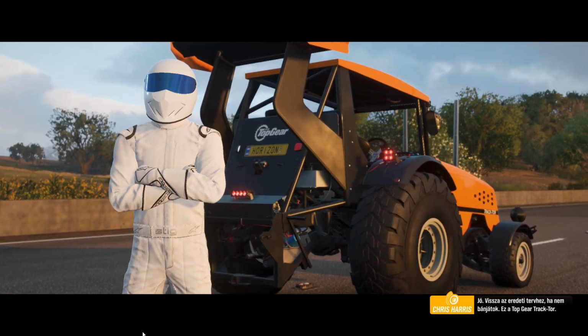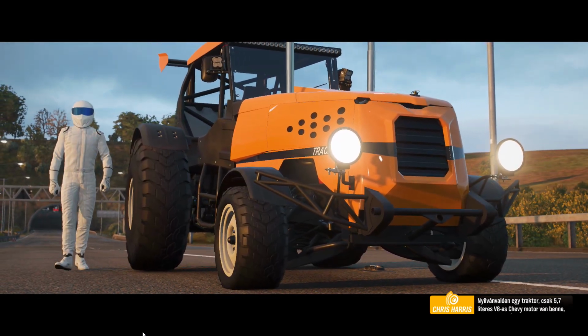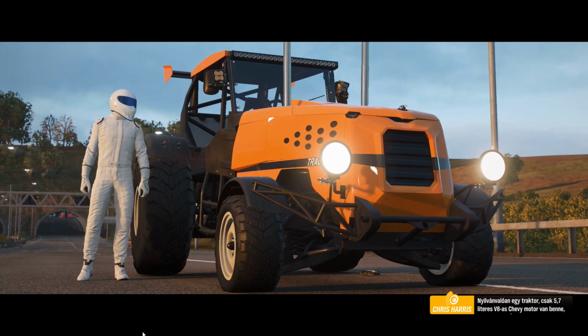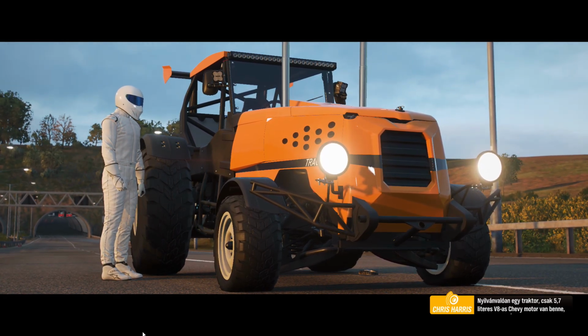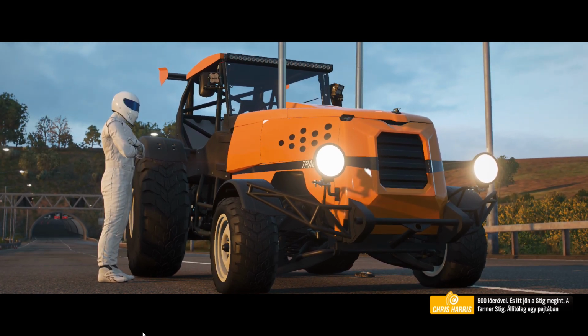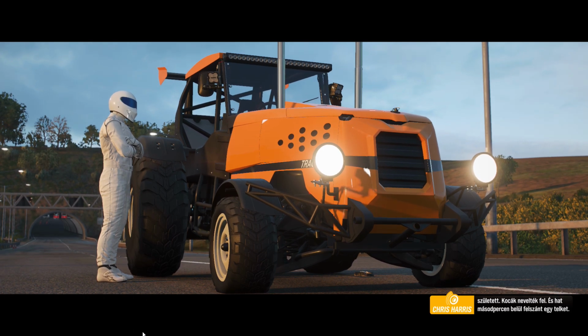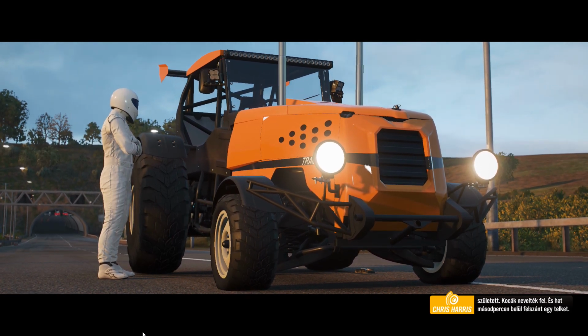Right. Back to the actual script now, if you don't mind. This is Top Gear's Tractor. It's a tractor, obviously, but with a 5.7-litre Chevy V8 making 500 horsepower. And here comes the Stig again. Farm Stig. Born in a barn, they say, weaned by pigs, can plough a field in under 6 seconds.